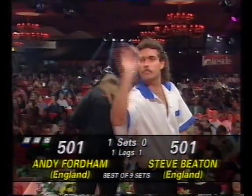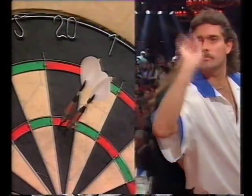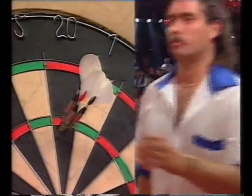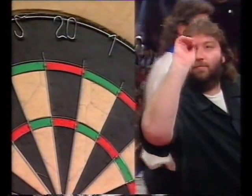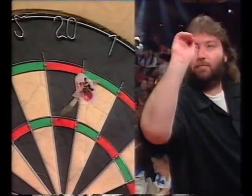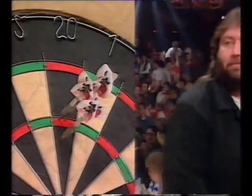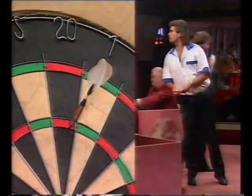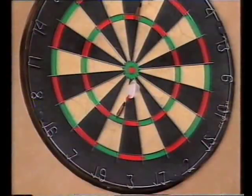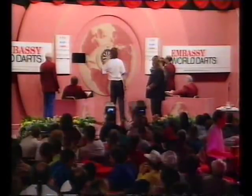One apiece. Third leg, Steve to throw first. Game on. It's fast. It's furious. 60. Well, he must maintain this leg, Steve. Here's the advantage. 140. 6'3" is Steve. 134. Yes, good recovery.